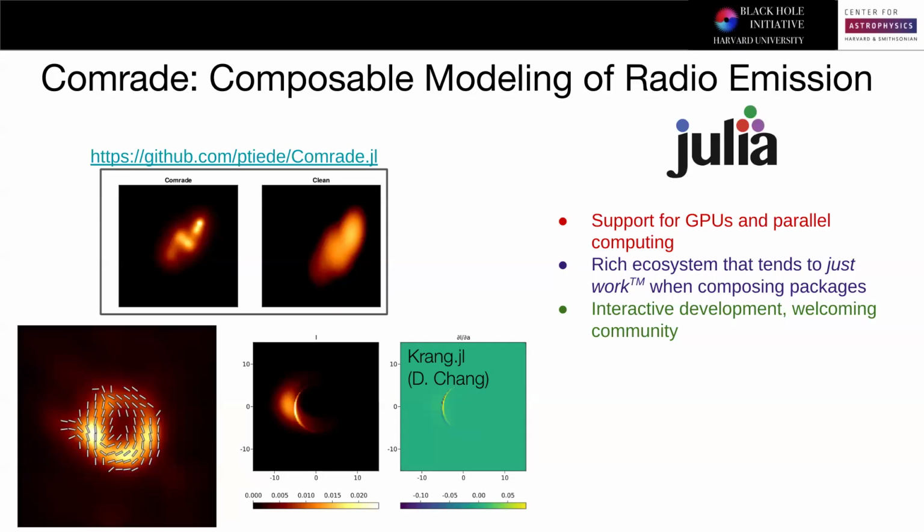It also has pretty rich support for GPUs. I think it has some of the best support for GPUs in the sense that any GPU you can imagine we can run at least partially on. So there's things like CUDA, AMD, Intel, and even Metal. Metal support's a little spotty. That's not Julia's fault. That's the Metal language itself's fault, but it wasn't really built for scientific computing. It also has a pretty rich ecosystem and interactive development.